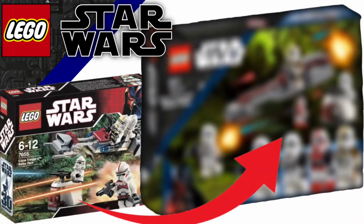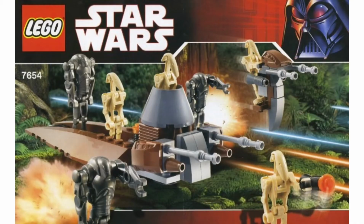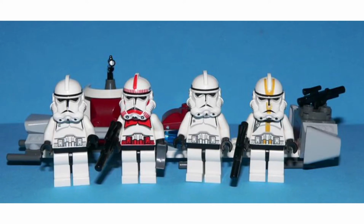Today we're going to be looking at what this 2007 LEGO Star Wars Battle Pack would look like if it came out in 2023. This Battle Pack, the 7655 Clone Troopers Battle Pack, came out in 2007. This was one of the first LEGO Star Wars Battle Packs that was ever released, along with another one, a droid battle pack, and this came with 4 clone troopers, something we still haven't seen to this day in such a cheap set. And now I think that it's time for LEGO to do an old remake of this set, so we could have them in 2020 style.